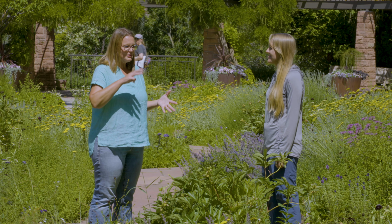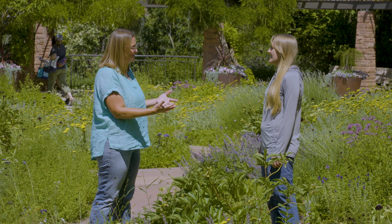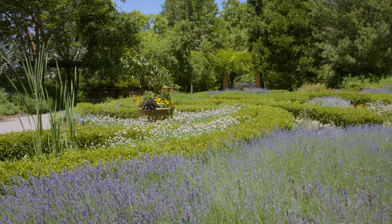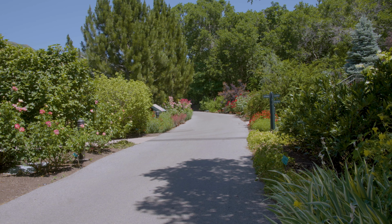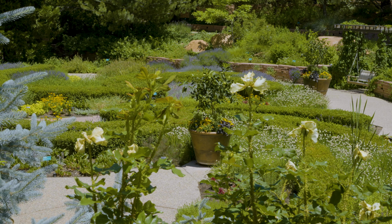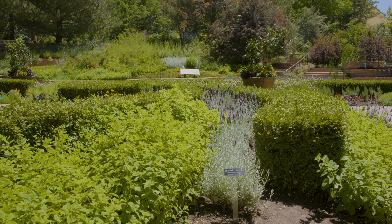Now you guys have 3 particular gardens that sort of play up that ethnobotany. Tell me about those other gardens. Yes, we do. So we have the medicinal garden, and then we have the herb garden, which are just over that way. And then ethnobotanical plants are also throughout the whole garden. They actually make up probably about 75% of our plants, because most plants are useful.